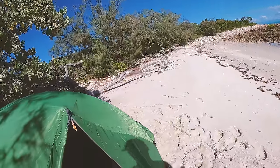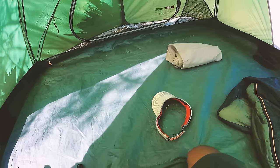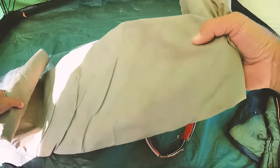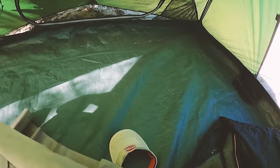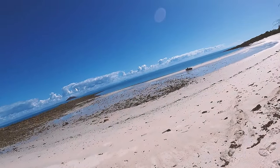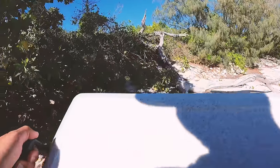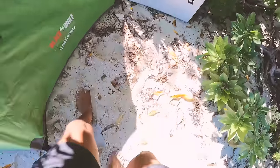Just starting to remember why these campsites can be a pain. Sand. Sand gets in everything. Oh, hats off. But we made it. There's a couple of mozzies getting around. So we'll quickly get this set up and then we'll close the tent up. It is hot. Just hide him in the shade.